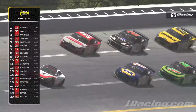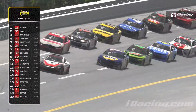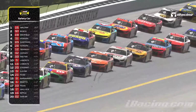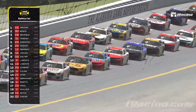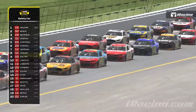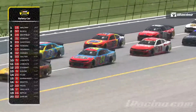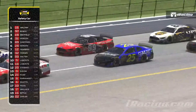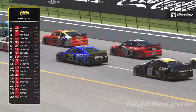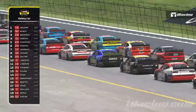Let's see, where are the Roush cars? We got Biffle's in 19th in the 16. Jeff Gordon is starting pretty far back. He's somewhere in the 20s. Who else? Where's Edwards? Was Edwards in the Cup Series in 2004? I guess so. That looks like his car. That looks like an Edwards scheme. There's Brian Vickers.